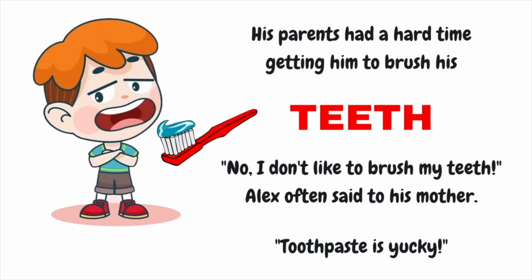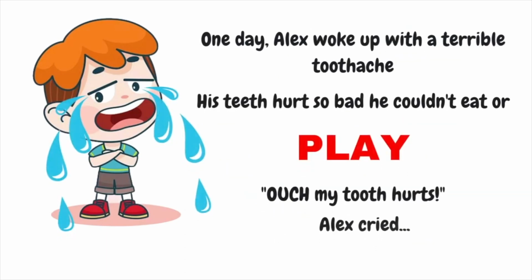"No, I don't like to brush my teeth," Alex often said to his mother. "Toothpaste is yucky." One day, Alex woke up with a terrible toothache. His teeth hurt so bad he couldn't eat or play. "Ouch, my tooth hurts," Alex cried.